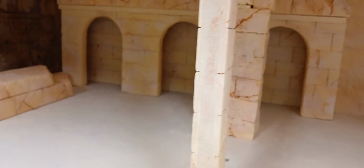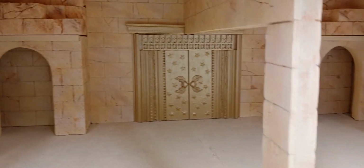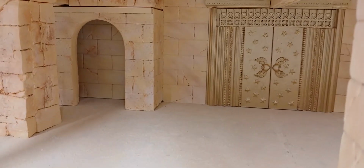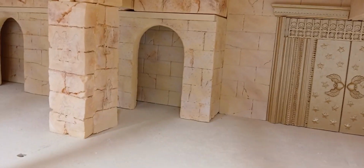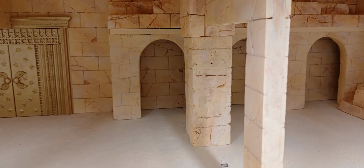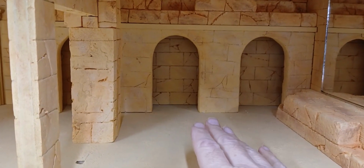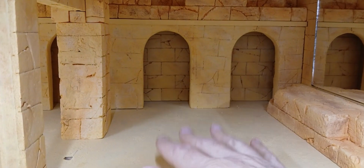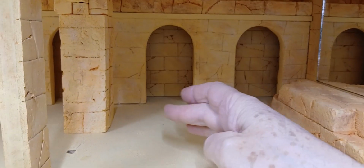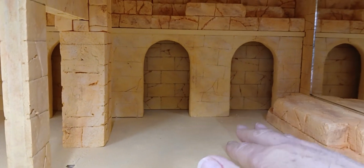Okay, so that's all in place now. So the next thing I'm going to do is attend to the arch areas. So the 6 archways, I'm going to fit little platforms inside for artifacts to stand on, and I'm going to fit lighting in front of them, shining up.